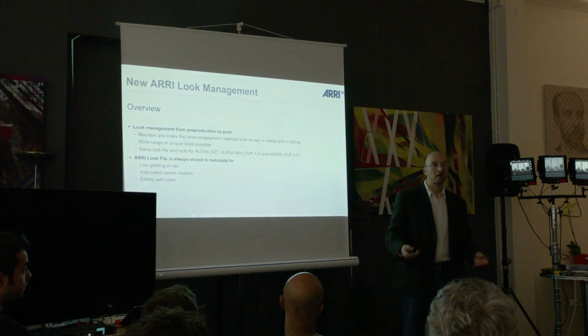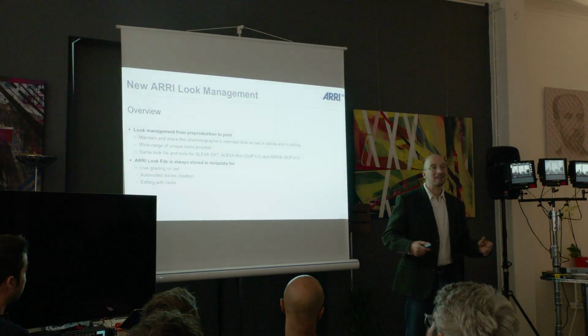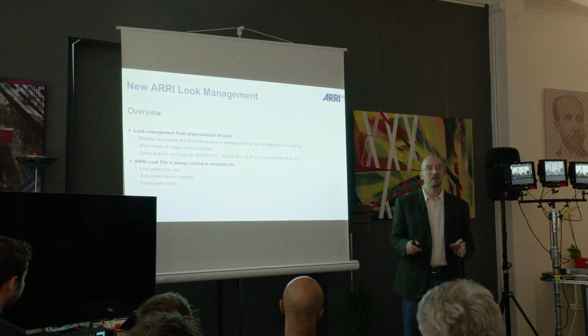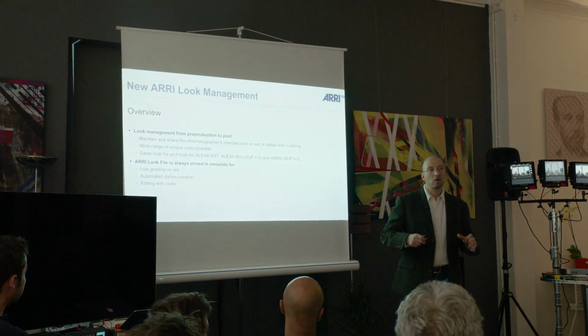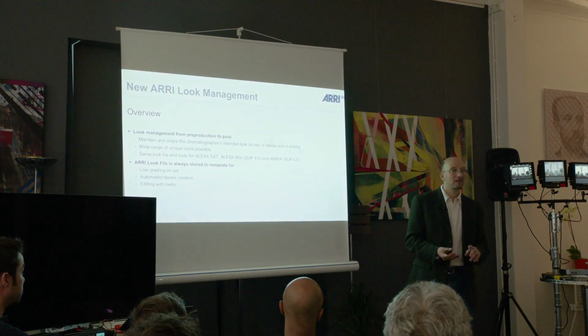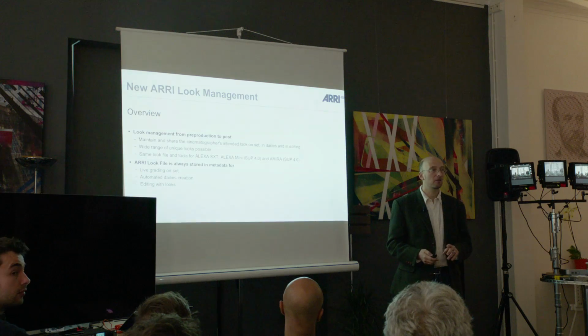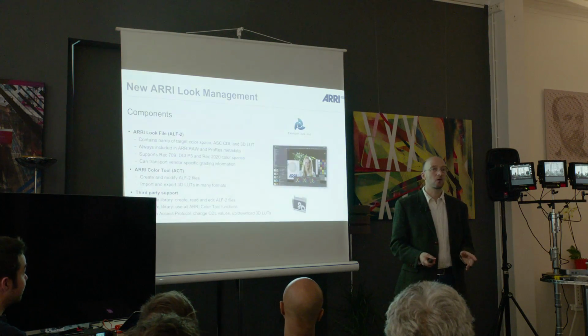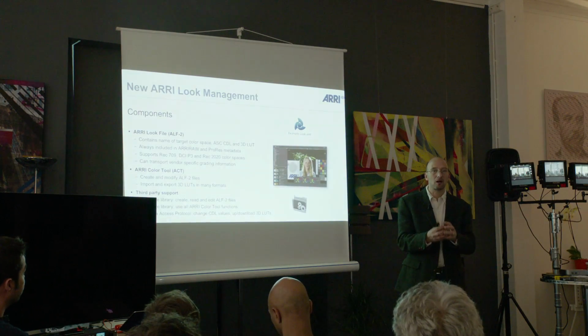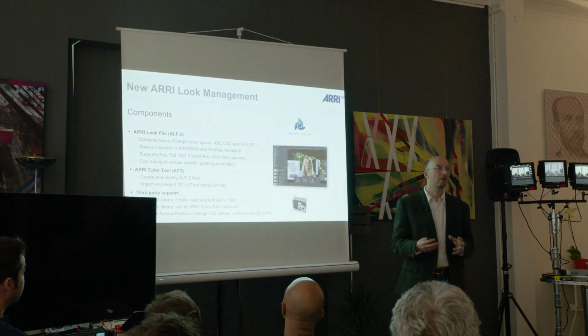It makes a wide range of looks possible, and it's the exact same thing for the Alexa SXT, the Alexa Mini, and the Amira. Now, once you have the system, there are 3 ways this can be used. It can be used on the set, it can be used during the dailies, and it can be used in editing. First, let's look, though, of what this consists of. The Alexa look management, the key to it, the heart of it, is a new look file. It's called the ARRI look file.